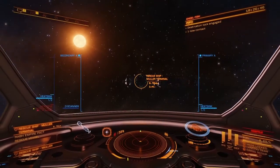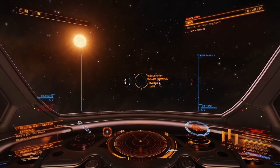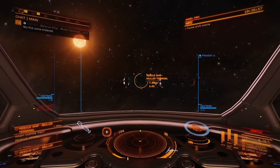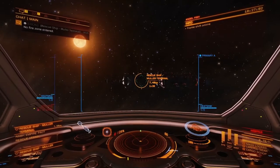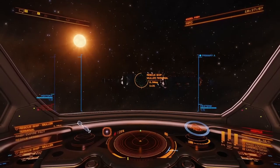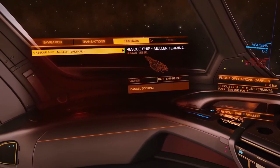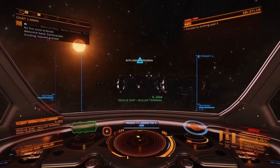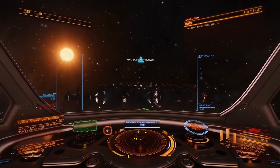So there is the rescue ship. Carrier class vessel. We'll move forward close enough to contact space control docking. Docking request granted. We're going to be on pad 5, and unlike the damaged Muller terminal, this has full computer assist.